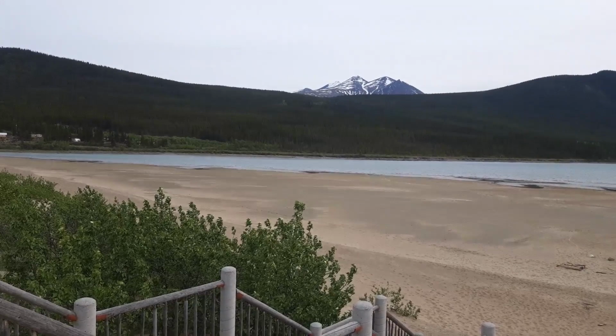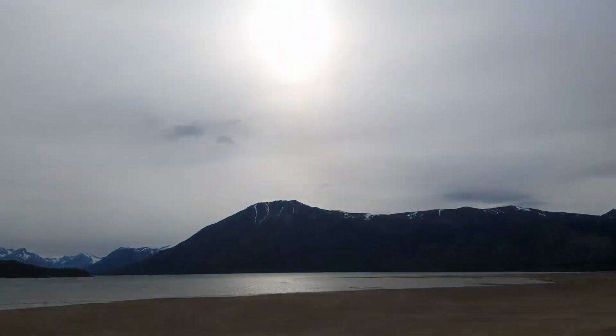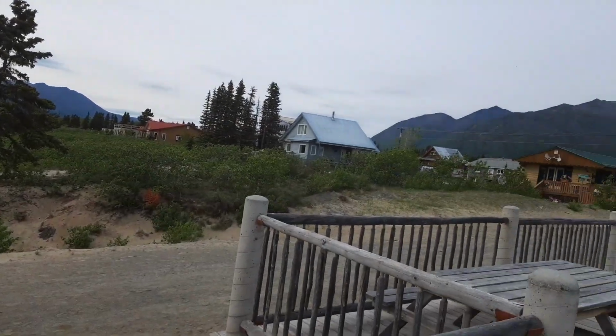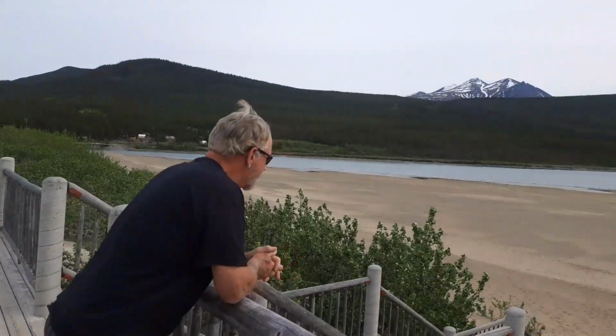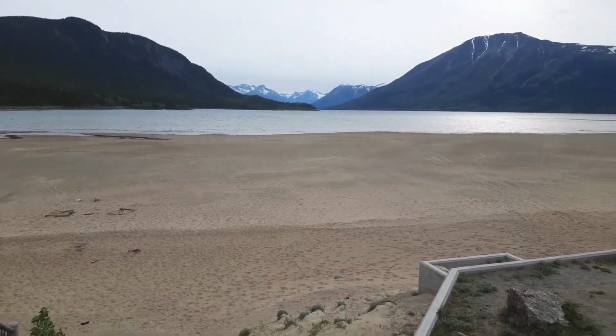We're at the beach at Carcross. It's about 7:30 in the evening. The sun is way up because sunset isn't till about 10:30 or 11. I'll show you the hillside. It is an actual beach. I believe this is just a lake though.